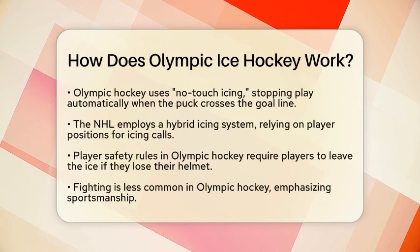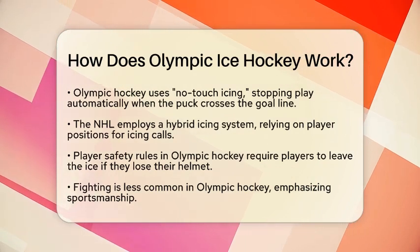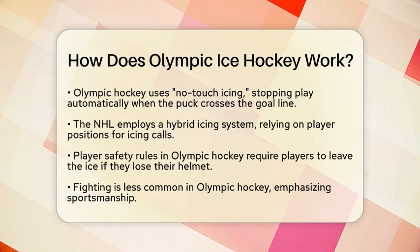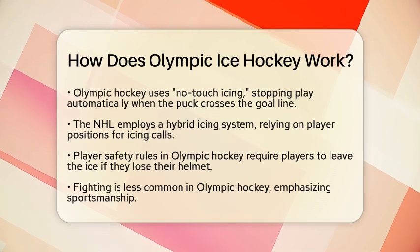Player safety is another area where Olympic rules are stricter. If a player loses their helmet during play, they must leave the ice to put it back on. In the NHL, play continues. Fighting is much less common in Olympic hockey, as there is a greater focus on sportsmanship.